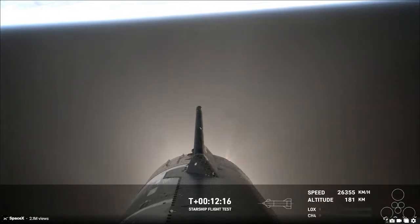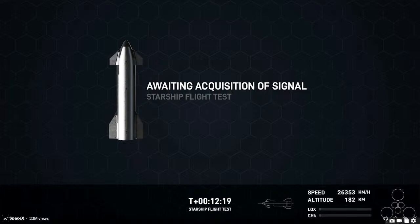So come back here, stick around till T plus 40 minutes for coverage of Starship's deorbit burn demonstration, followed by its reentry and what is sure to be an exciting splashdown.